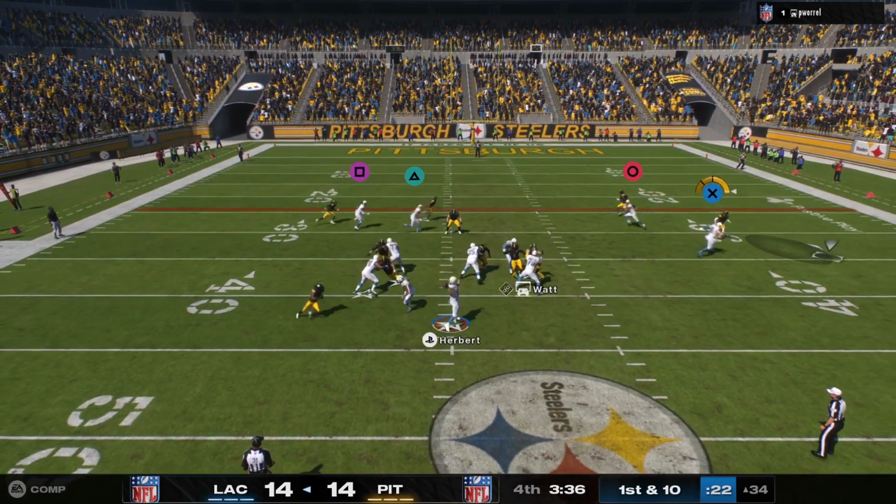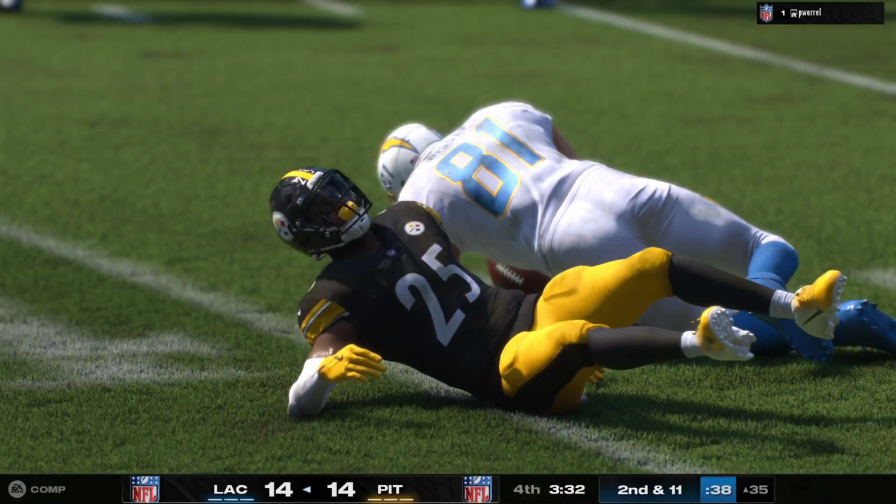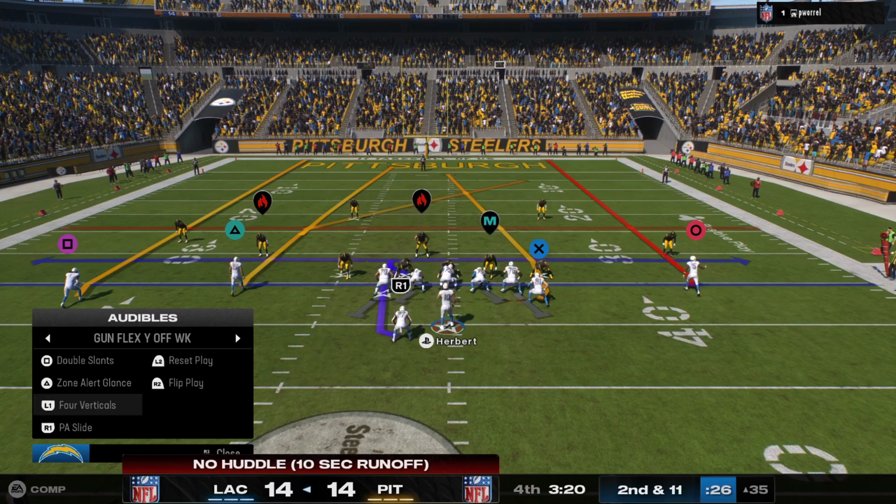Herbert now. Short throw to Disley. And that play is blown up. Losing yardage back at the 35.